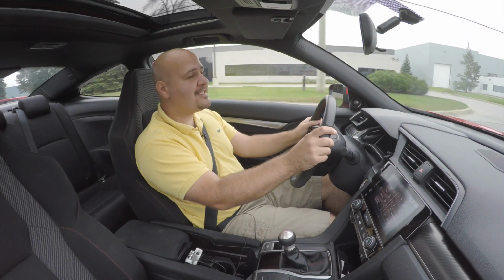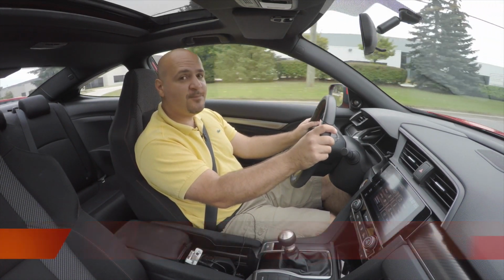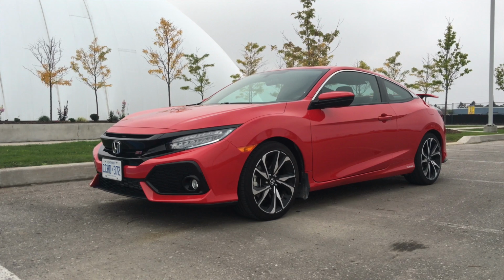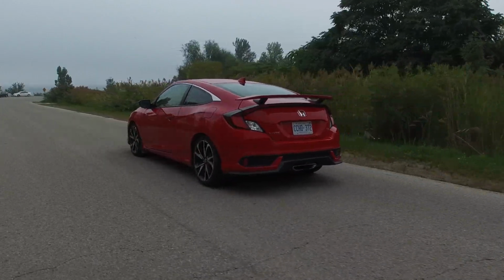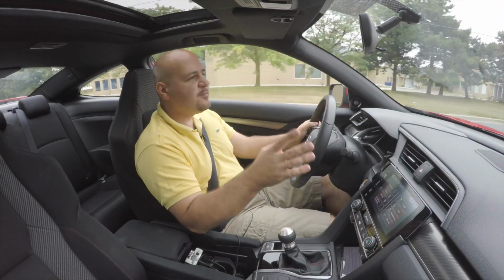The Honda Civic Si has always been North America's favorite when it comes to sporty little cars. What you see here is the 10th generation Si Coupe, which will definitely sell like hotcakes and start appearing on racetracks across the country. People love buying the Si for a very simple reason.